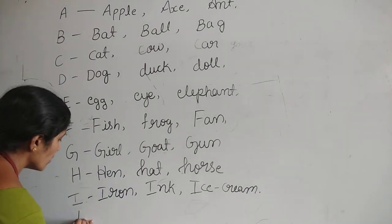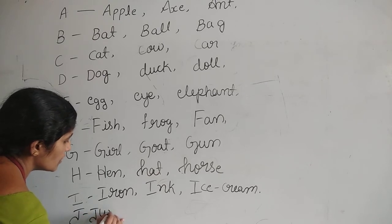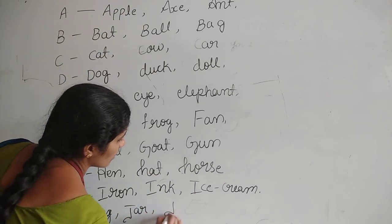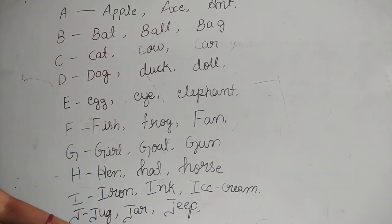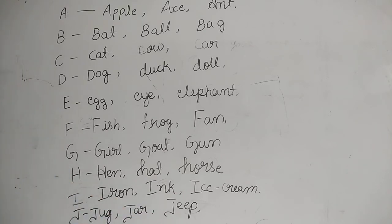J for jug. J U G, jug. J A R, jar. J double E P, jeep. J U G, jug. J A R, jar. J double E P, jeep.